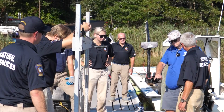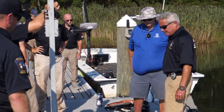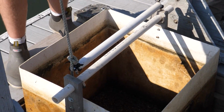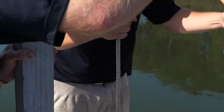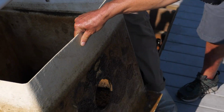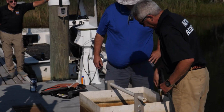And how many hours a day do these pumps run? 24/7. 24/7? Yep. And how many quahogs do you have in here? Tyler, how many quahogs are in the docks? So in each of these silos there's roughly 50,000. So 50,000 times 16, you're looking at 800,000. We clean them pretty much 3 times a week. And this is all of their, for lack of a better word, excrement.